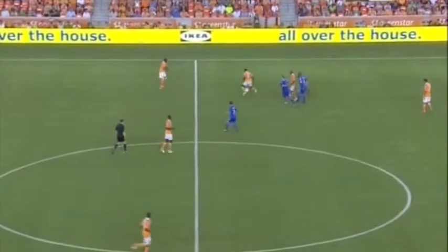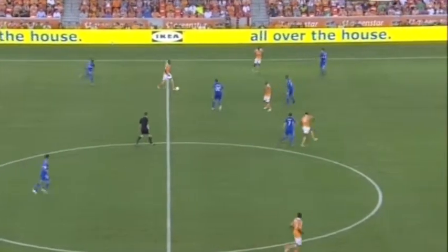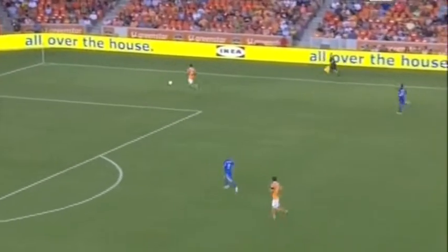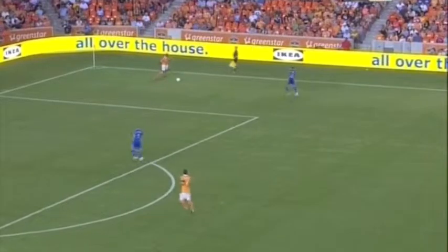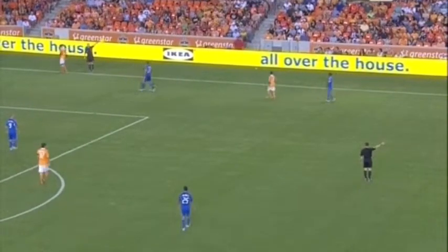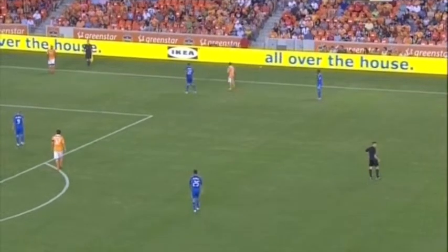Duval, beautiful, stops on a dime and plays it back to Kanji, who almost gets caught in possession. Now the ball goes towards the corner flag. Jermaine Taylor there, but it allows Montreal to push up the field. A bit hesitant was Matt Kanji.